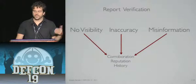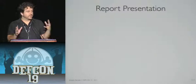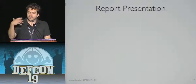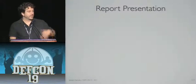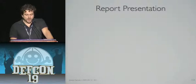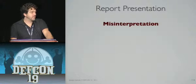So when we go through this entire process, we still end up back at this concept of corroboration, reputation, and history. And then the final step, once the reports are actually put online and presented, there's the possibility that it's no longer in our hands what's actually going to happen to it. The first concern is things like misinterpretation.